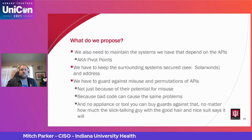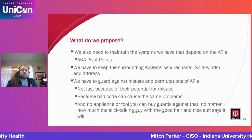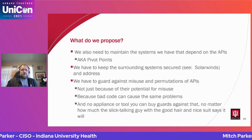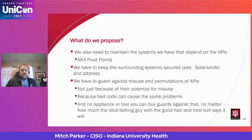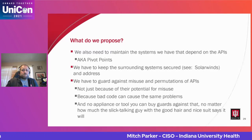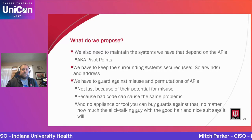And also, we have to continue to maintain the systems that depend on them, aka the pivot points. We have to keep those surrounding systems secured. Or as I like to refer to it, SolarWinds wasn't just about Orion. It was about the fact that it had access to the keys to the Kingdom for Active Directory. And we have to guard against the misuse and permutations of APIs, not just because they can be misused, but because bad code can cause us some serious problems. And no appliance or tool can guard against that, no matter how much the slick talking guy says it will.